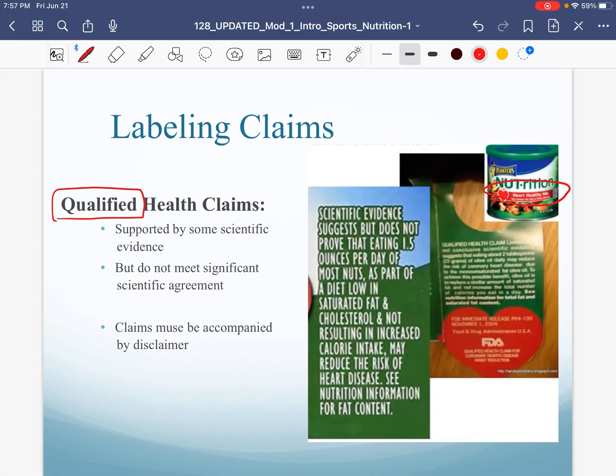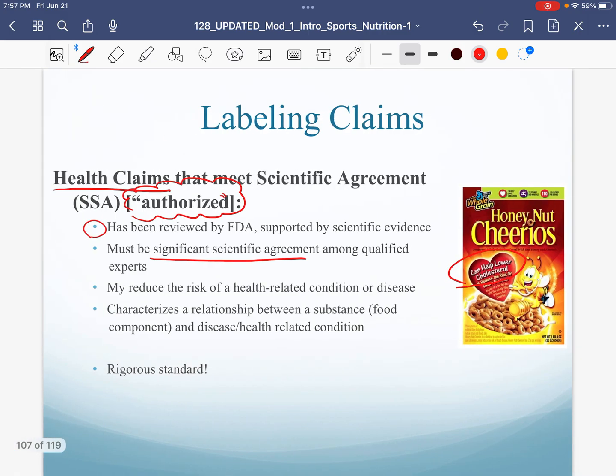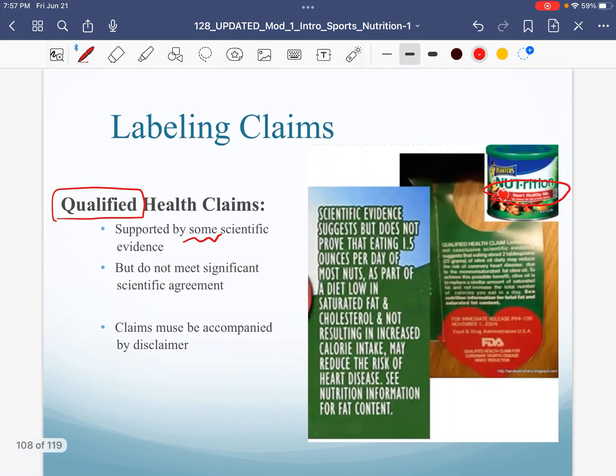On the other hand, there's a qualified health claim. It is supported by some. Notice the difference. This one has significant scientific agreement. This just has some scientific evidence. So there might be a paper or two about it, but it's not yet agreed upon necessarily. And this is a more recent thing, they must have a claim. So you've taken these heart-healthy Planters nuts. If you zoom in on the back, qualified health claim. Scientific evidence suggests but does not prove.